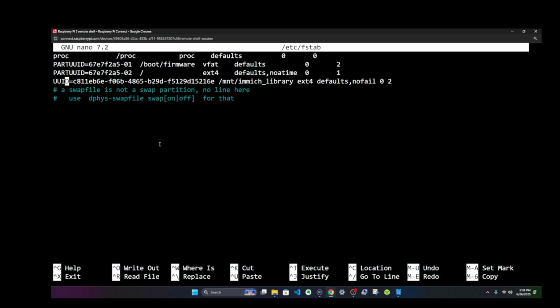You want to put in UUID and then equals, and then you want to paste your mount path in here. And then you put in your file system. The rest is the same. And what this does is that it'll make the mount persistent after you reboot. If you don't, and you just create the mount points and then reboot the computer, it'll erase from memory. So this is why we do it that way.